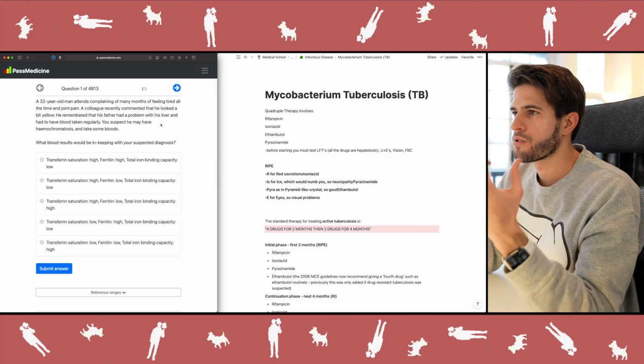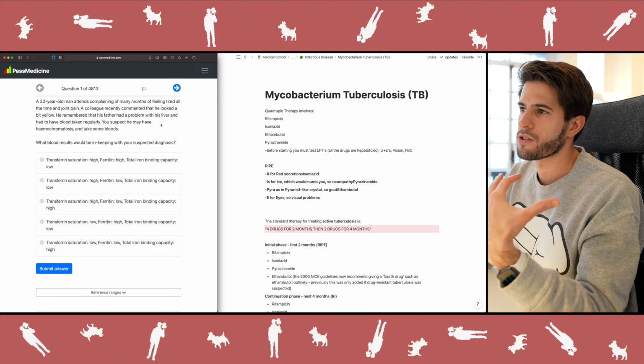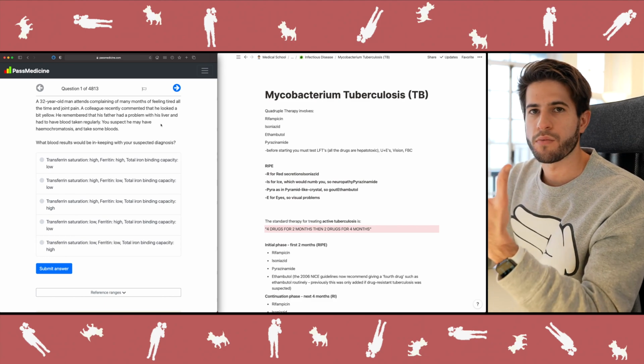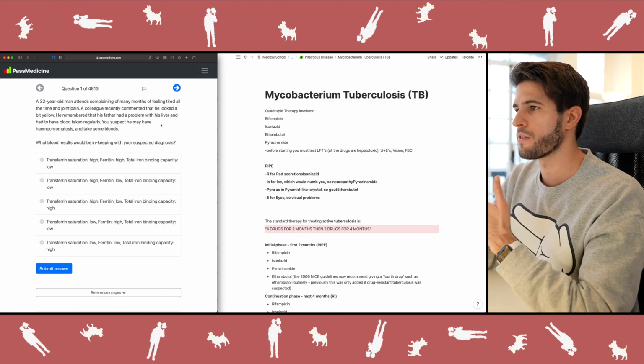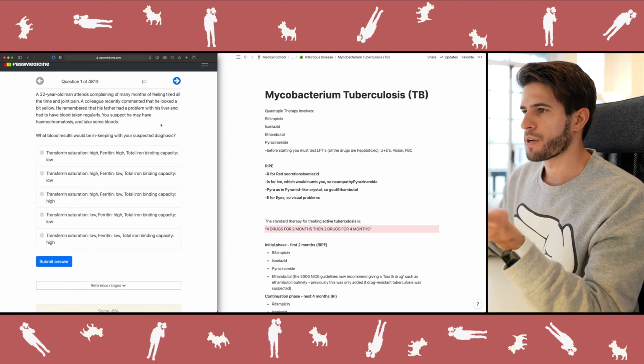It is a condition where you have excess levels of iron in the body. You have too much iron in the body and you can't store it properly, and so it leaks into places where it shouldn't be. For example, the testicles or the liver, and I think in the brain as well, so it can cause some neurological problems. What blood results would I expect with this?